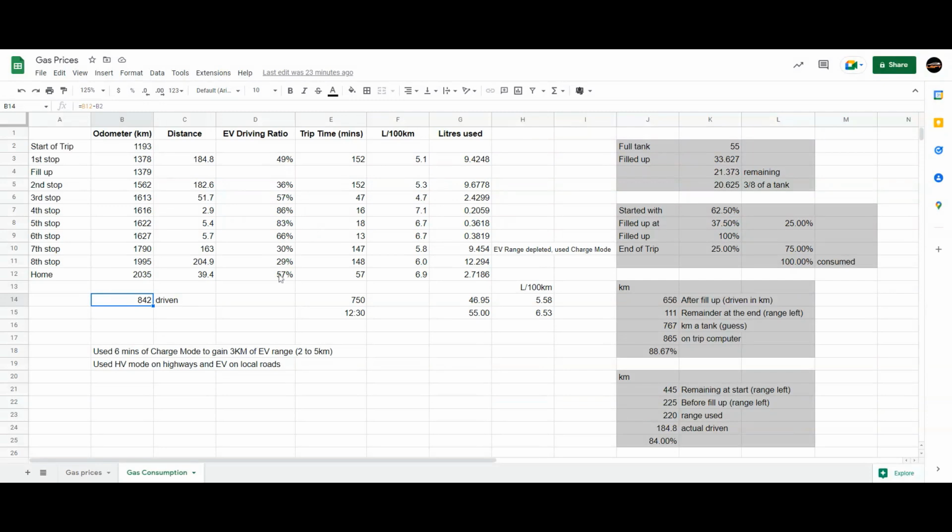I also captured the EV driving ratio. You can see here that early on the EV driving ratio seems to be quite high, and then it drops a bit. Also, when we look at the short distance rides, the EV ratio is definitely much higher, because a lot of that is local roads in comparison to highway or 80 kilometers per hour driving.